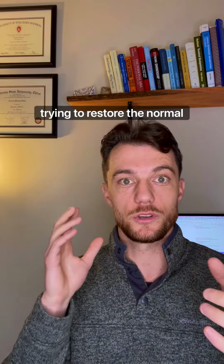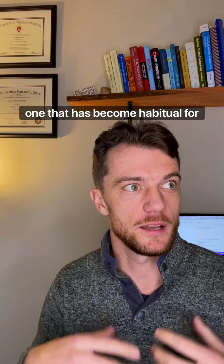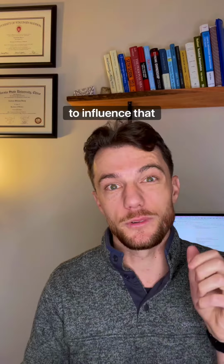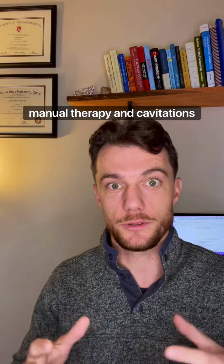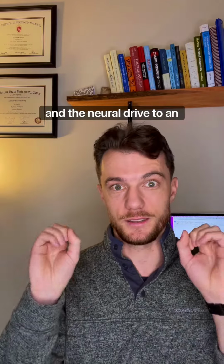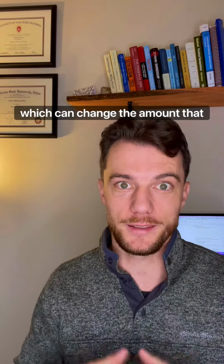All interventions, whether it be adjustments done by chiropractors, whether it's manual therapy done by PTs, whether it's acupuncture, whether it's typical stretching exercise, physical therapy, all of this revolves around trying to restore the normal mechanics and dynamics of your tissues. So for example, if you have this leftward rotation of your C1 that has become habitual for you, you're gonna get different changes on the left side, the right side of certain structures. Something's gonna get too tight, something's gonna get underactive and weak. Chiropractic adjustment or physical therapy, grade 5 adjustment is attempting to influence that length tension, meaning the tightness, the weakness, by neurologic drive of adjusting that area. Manual therapy and cavitations have been shown to create short-term adjustments in the neural drive to an area, which can change the amount that the muscles are contracted in certain areas.